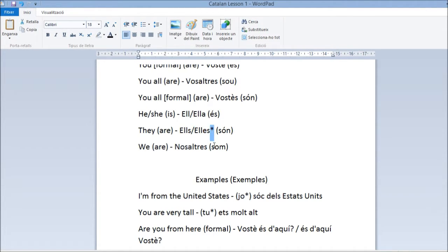Okay, now I put this here, all right, because in Catalan and with a lot of other similar languages, languages that have some of the same rules as Catalan, okay. When you're referring to a group of people, when we're talking about they, when we're talking about them, if the group is either all men or men and women, you say ells, okay? If they are all women, you say ellas. Okay, you got that? If they're all women, you say ellas. Okay, ellas són, ellas són.